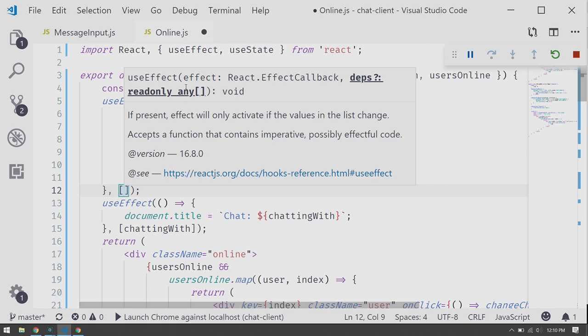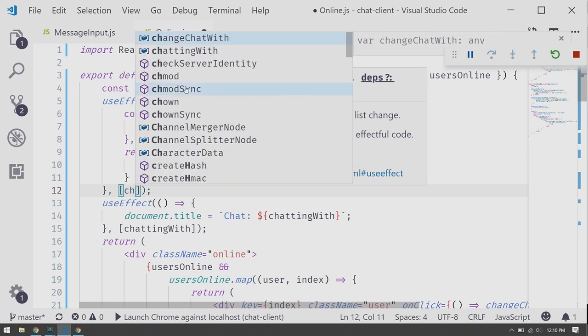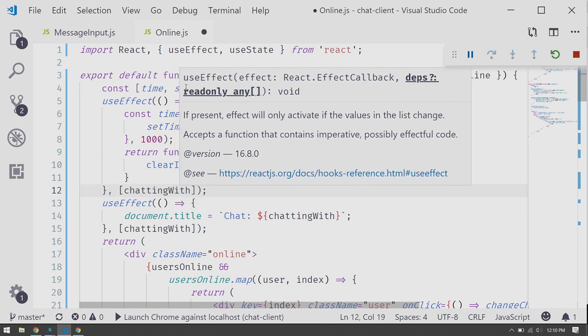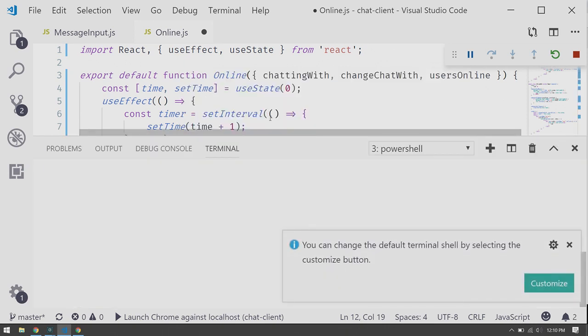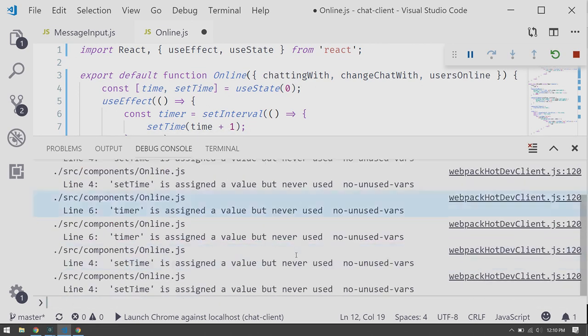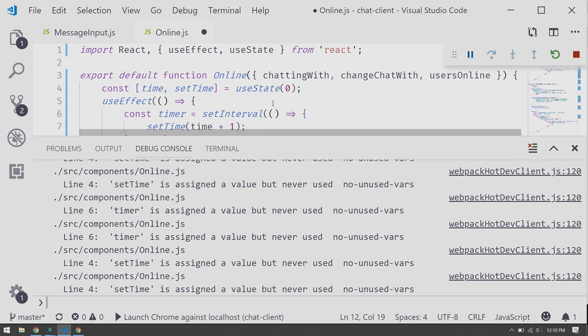I'm going to go ahead and add the dependencies to only run whenever who we're chatting with changes. We don't want to run this useEffect anytime time changes, because then we'll run into the infinite loop of it re-rendering our component basically indefinitely. But this is going to be one of the things that's going to be a hang-up with how useEffect works. We're going to show our debug console here, and this is actually going to cause a problem.